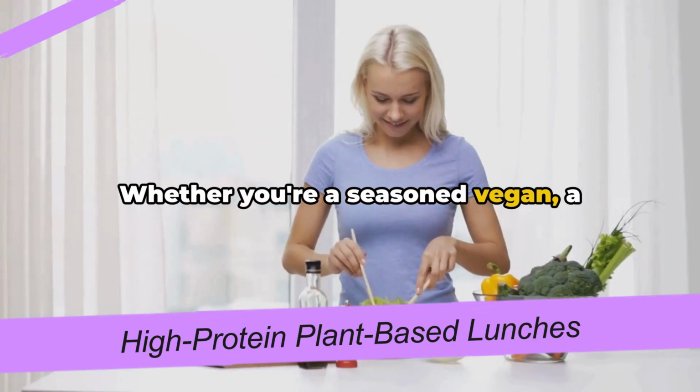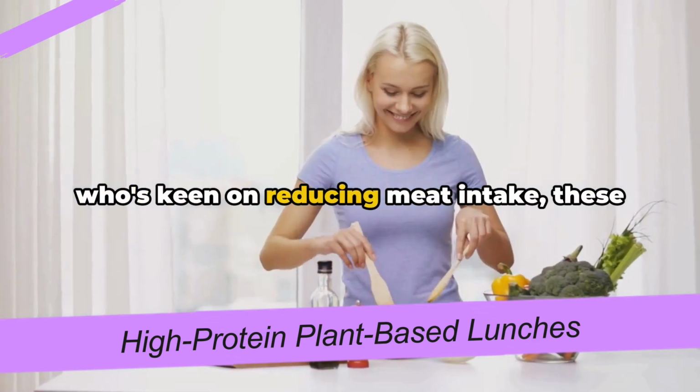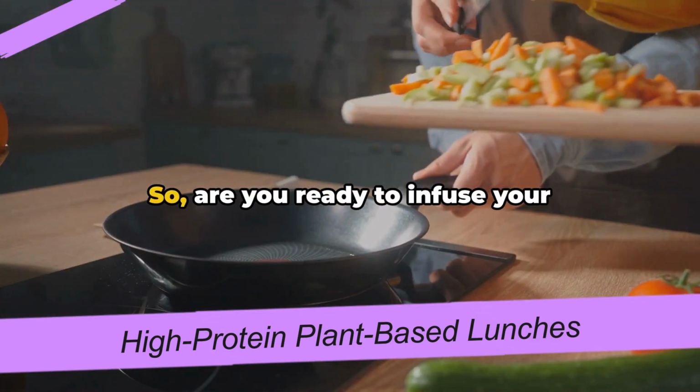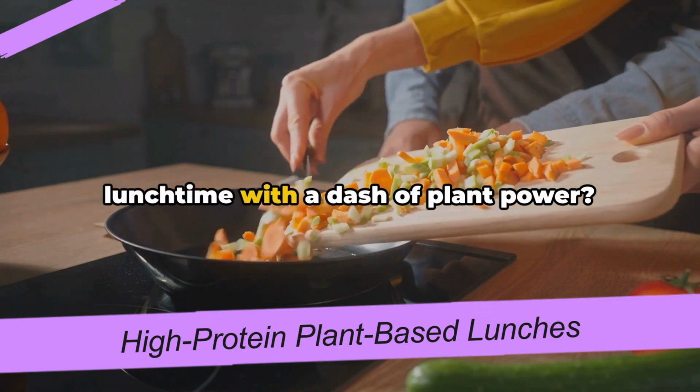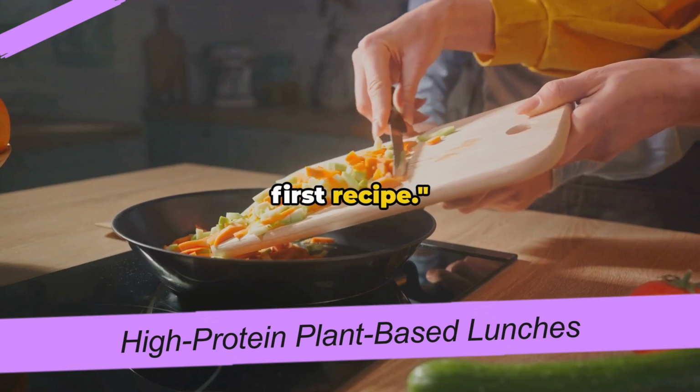Whether you're a seasoned vegan, a dedicated vegetarian, or simply someone who's keen on reducing meat intake, these meal ideas are a perfect fit. So, are you ready to infuse your lunchtime with a dash of plant power? Ready to get cooking? Let's dive into our first recipe.